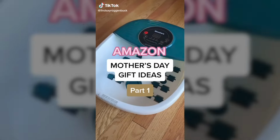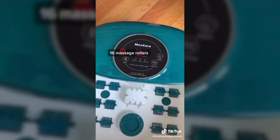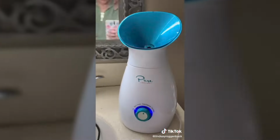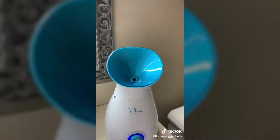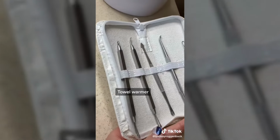Mother's Day gift ideas from Amazon, part 1. This heated foot bath massager feels just like you're at a spa. It has 16 removable massage rollers, and it also has temperature control and a vibration mode. And this 3-in-1 facial steamer is also a must-have. It's great for opening up your pores before applying your skincare, and it also works as a humidifier and a towel warmer. It even comes with an extraction kit for blackheads.